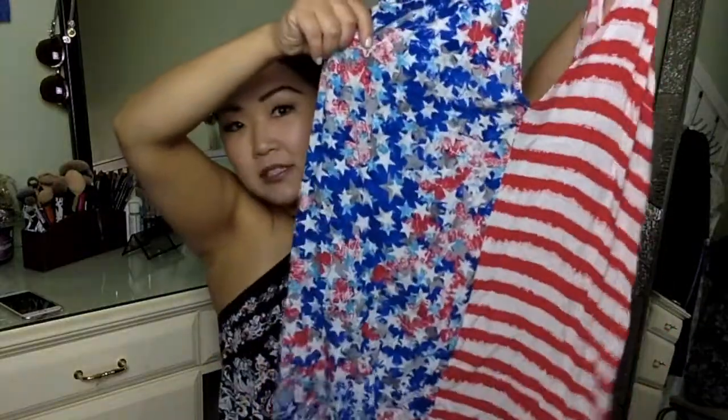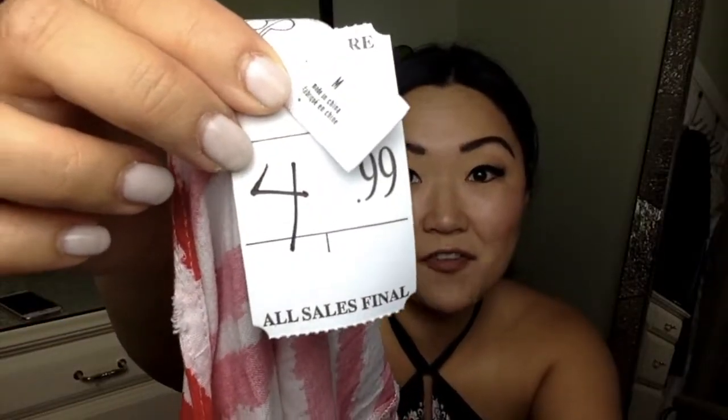First thing that I got is, I don't know if it's supposed to be a dress or a beach cover-up, but that's what I'm going to use it as. It's a very Americana red, white, and blue flag star print beach cover-up, and it's very loosey-goosey and just comfortable for the hot weather and something very easy to throw on top of a bathing suit. This was half of $4.99.